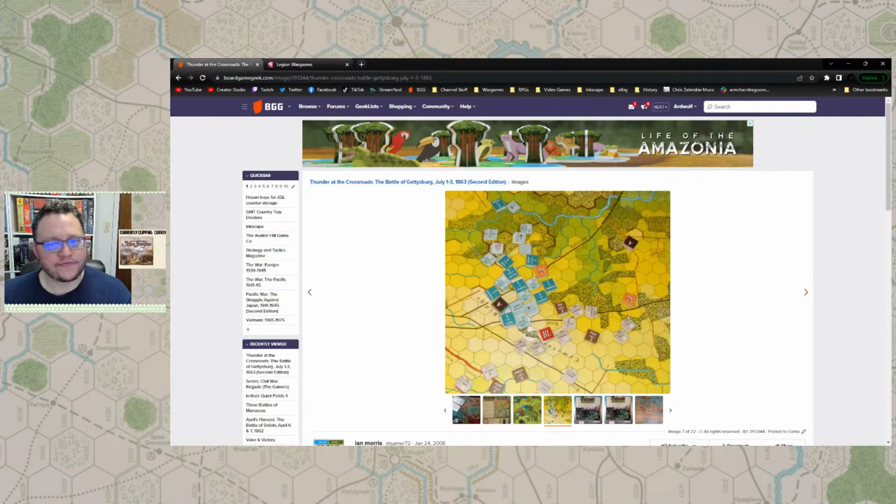Now I do feel like the maps in Line of Battle, I like the Line of Battle rules set. It's a favorite system. I'm sticking with that system. I like it quite a bit. But the maps in that series have improved a lot since the days of CWB. But the counters have improved less.